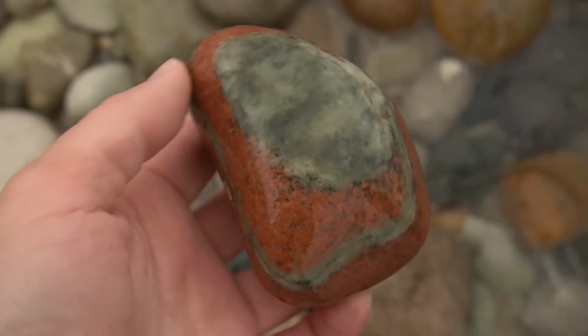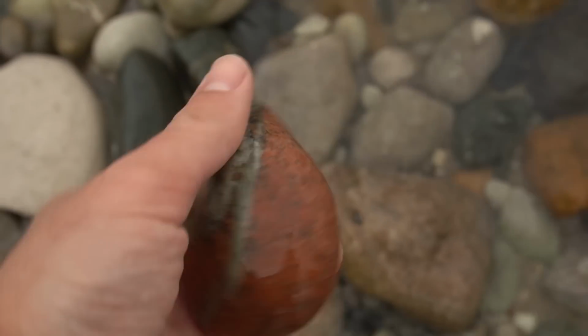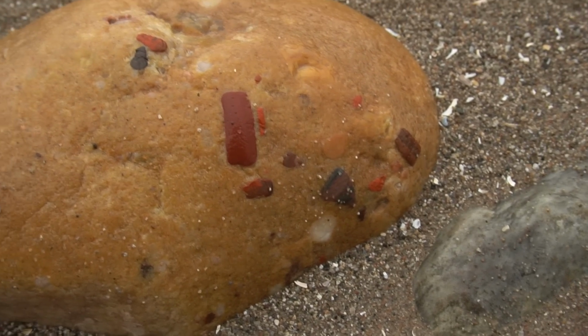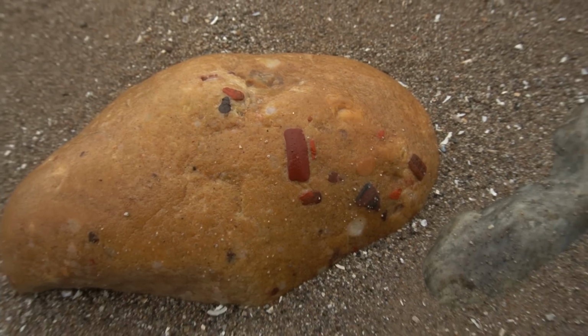Stripey. It's very stripey. I like that kind of stuff. It looks nice. Put it back. We're not gonna bother taking this out of the sand because it's huge, but I like those square chunks of jasper in that pudding stone.